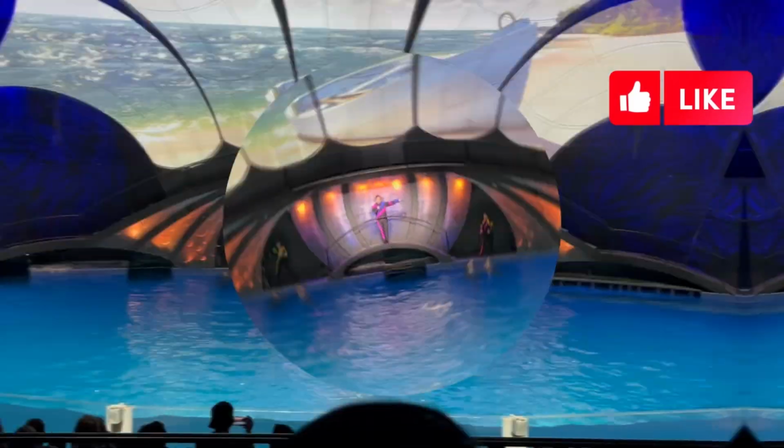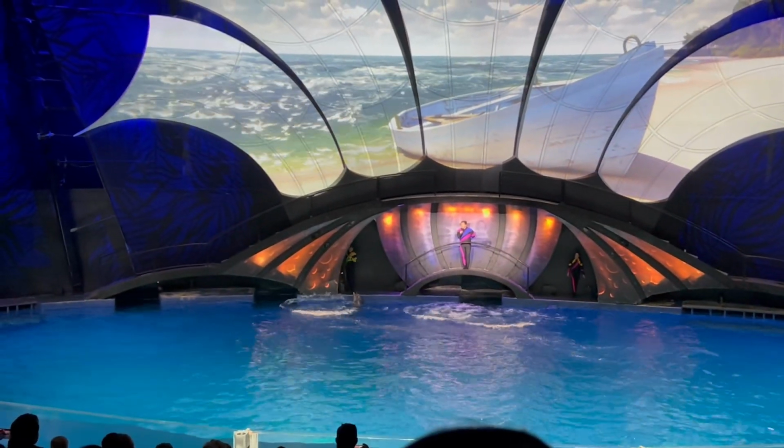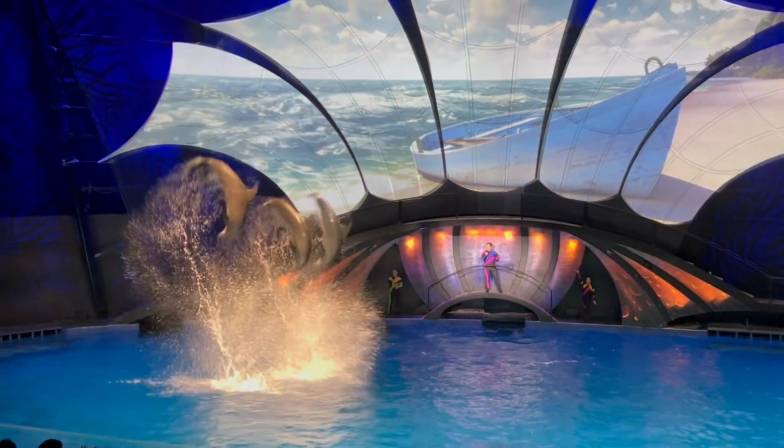Not only does it allow our dolphins to be swift and powerful swimmers, but to propel their bodies up. Ooh.